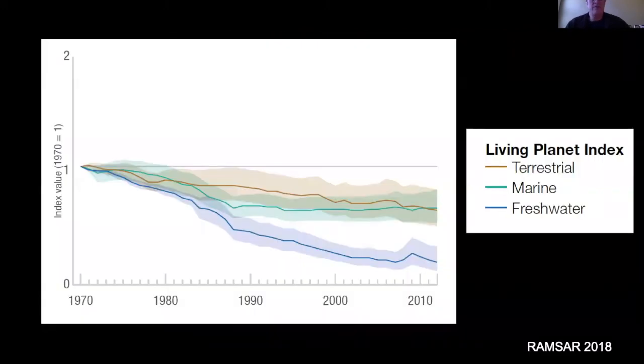The World Wildlife Fund's Living Planet Index is a measure of the state of the world's biological diversity based on population trends of vertebrate species. Over the last 40 years, this index has been declining much more rapidly for freshwater species than for either marine or terrestrial species.